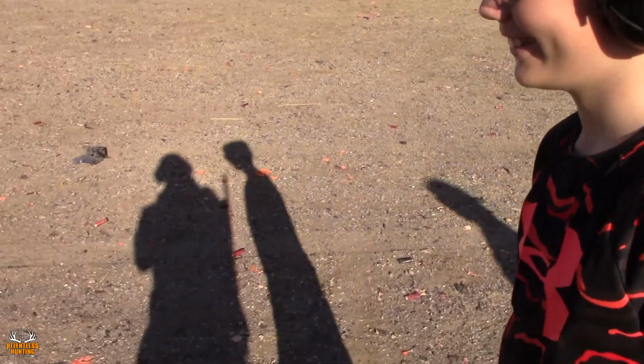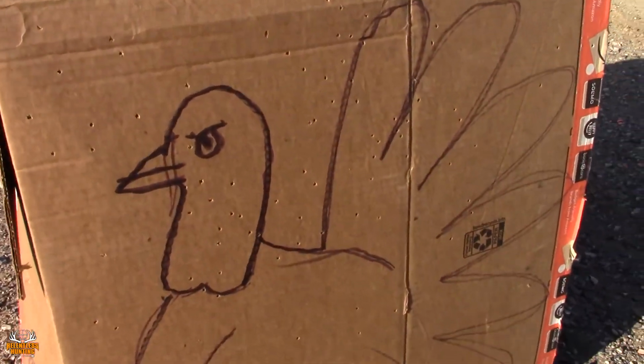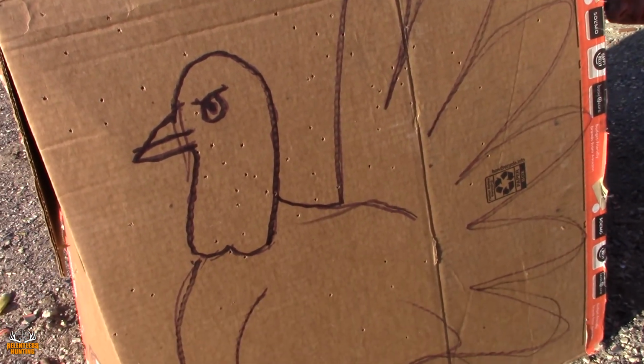Well, this is the very first shot. You're aiming at his head. Look at all those BB holes right in the head. They just went straight through the box. That would have been a dead turkey.